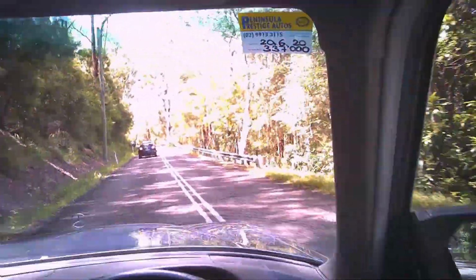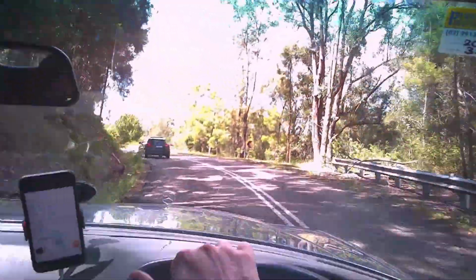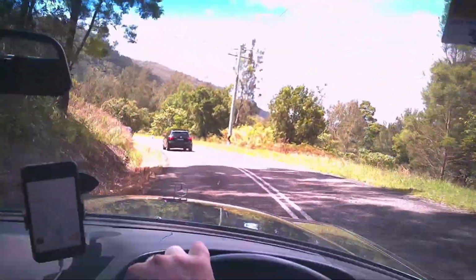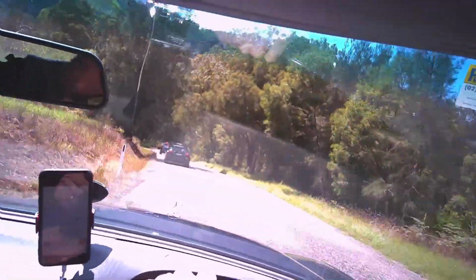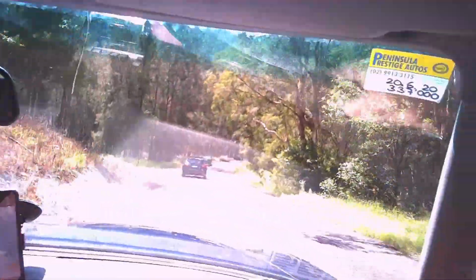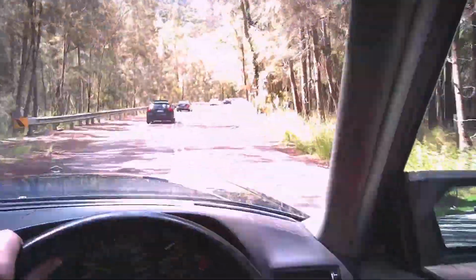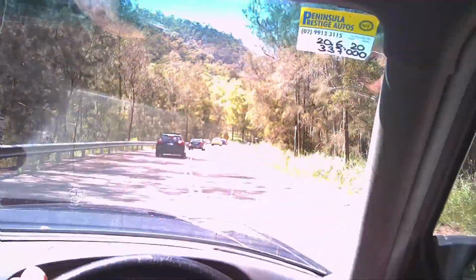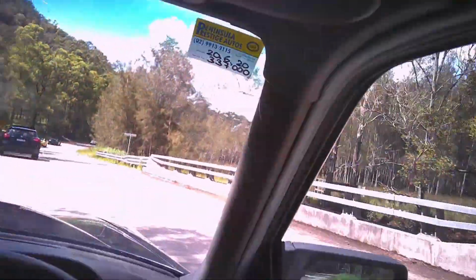So it's going to be interesting to see if it works. It's mounted to a pair of glasses, which I thought might be easier, so you can still use both hands while driving, and you can also see the same perspective as the driver versus a standard dash cam. So yeah, we'll see.